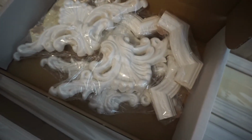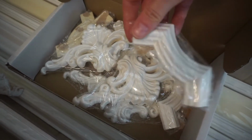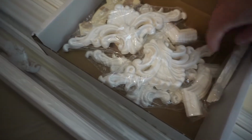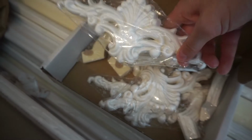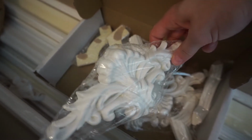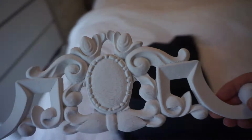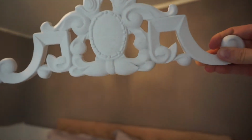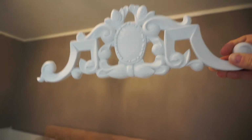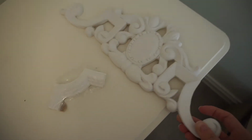Then I also picked up a lot of ornaments. So we have like corners for the frames, and I just love it. I think this will turn out so great. I also picked up some ornaments. I'm not sure if I will add these to some furniture in this room or if I'm gonna add it to the wall. We will see a little bit later. And then I also got 3 of these ones. I will have one over the entrance into the walk-in closet, and I will have one in the middle over the frame that is going right over the bed. And that was pretty much everything that we picked up.